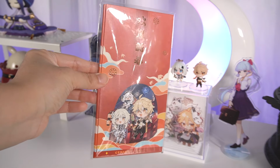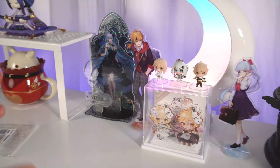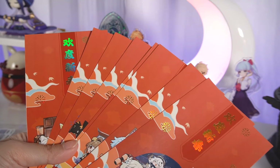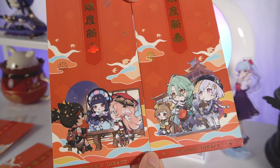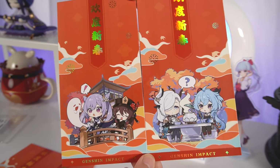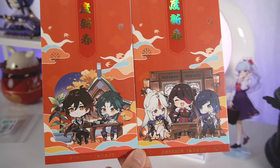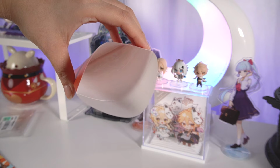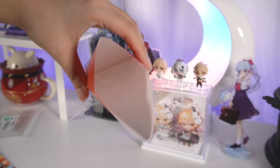So I bought most of these from the official Genshin store, the Tmall, and I bought these around the Lunar New Year period. And the bonus item for ordering stuff from the store were these packets, and they are very cute. They have very cute chibi drawings on them. I ended up getting 10 of them. I think that's just what you get. And if you are wondering, there is nothing inside, no money in there, unfortunately.